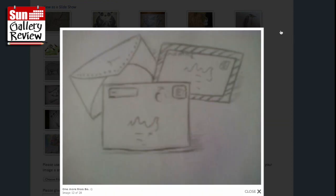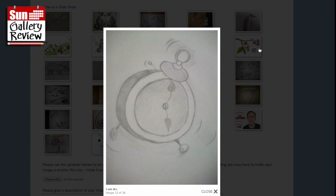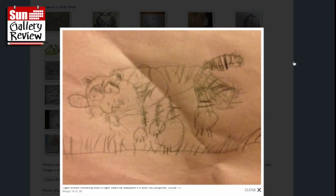One more from Bo. That means we must have more to come. Letters, yes, I did think letters, didn't I? That's right. And I am Bo. That's a fun alarm, ringing his head off. That's great. Tiger Violin by Lolly Plum's 4-year-old daughter Lottie. That is gorgeous, Lottie. I really do like that. It's beautiful. Lovely paws. They're fabulous.